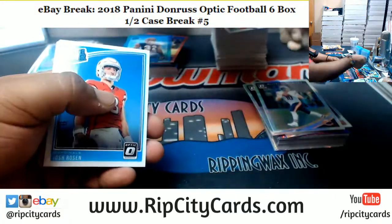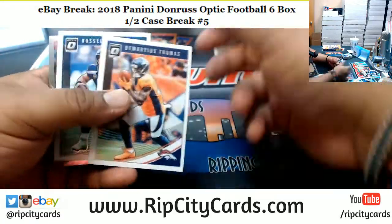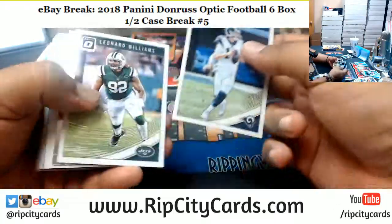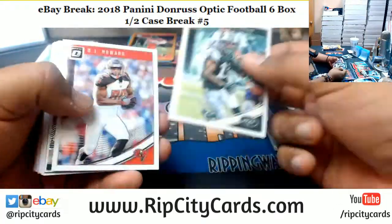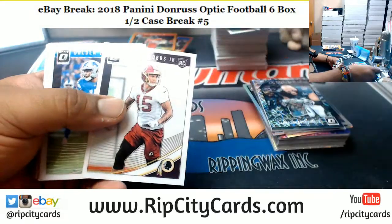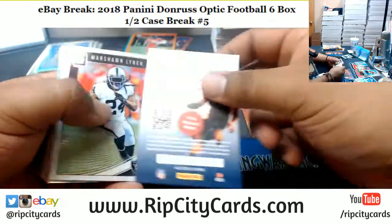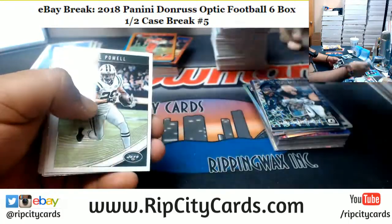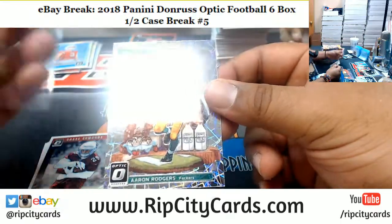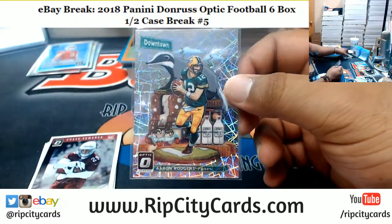Boston Scott, Saints /199. Vic Beasley Jr., Falcons /199. Haven't seen a downtown insert yet. Lane Johnson Eagles insert. The downtowns are selling for some decent chunk of change, depending on the player, of course. There's a downtown for Mr. Discount Double Check, Aaron Rodgers. That's pretty sweet. Nice hit right there.